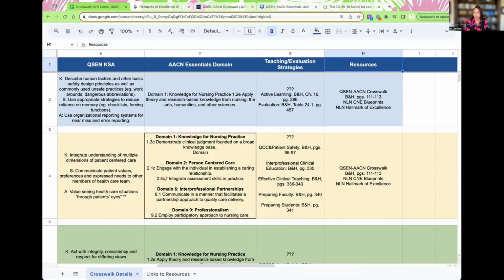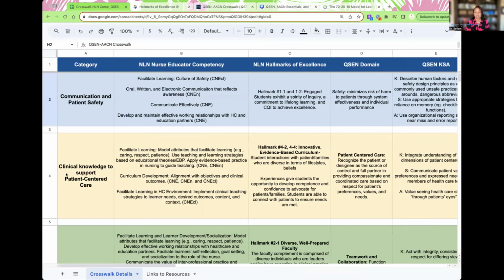We want you to go directly to the NLN website. You're going to click certification at the very top, NLN certification, and then you'll click on the left-hand side the specific C&E pathway that you're going on, and that's where you'll find the handbook as well as the blueprint. So the blueprint, the detailed test blueprint, is included in each of the candidate handbooks. And then, as we looked at earlier, the hallmarks of excellence that is published by NLN is that additional resource for you. And then in episode 2, we looked at clinical knowledge to support patient care.